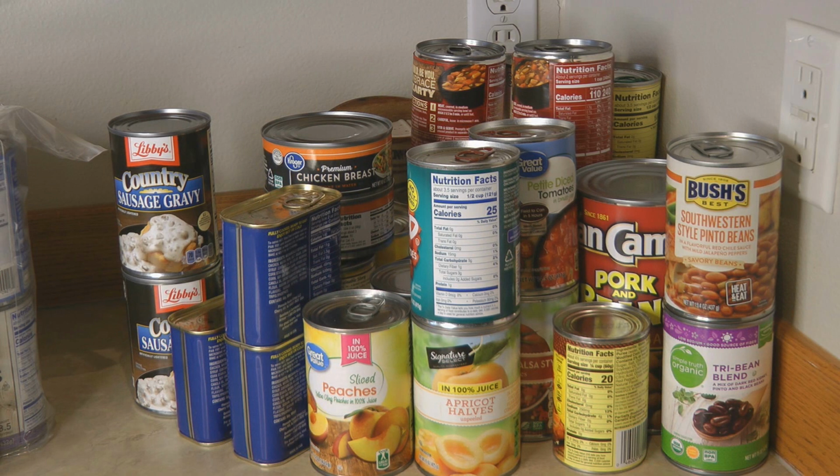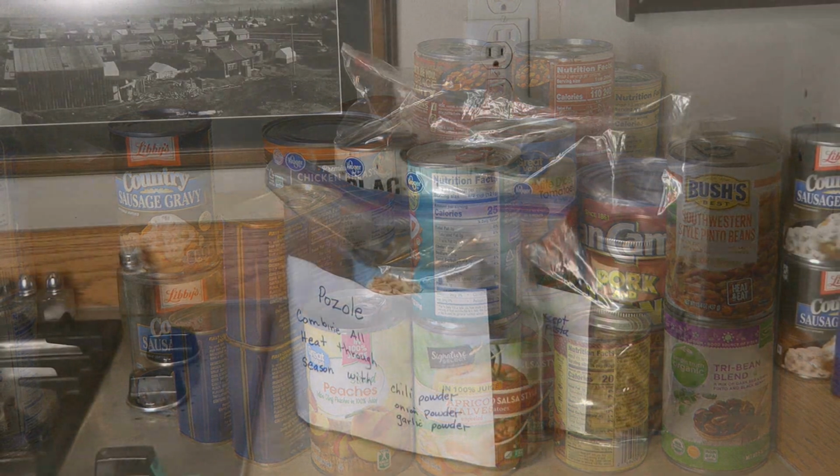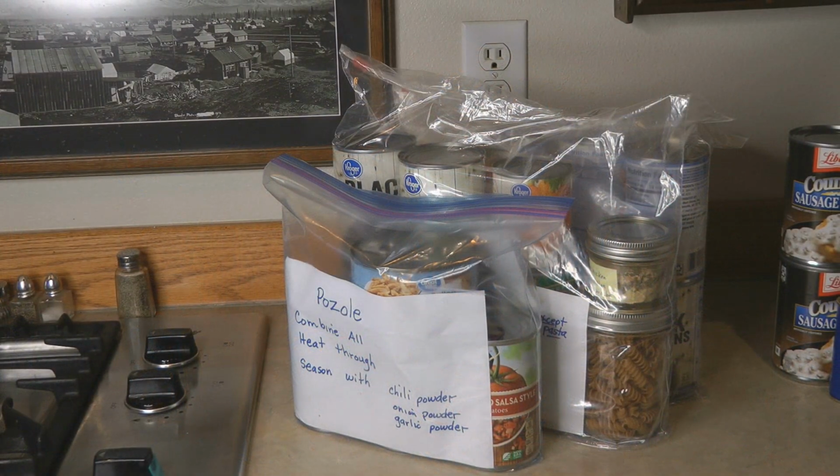I even organize part of my pantry into meals. Where can I get a meal? What can I have for dinner? If you're just looking at all the assorted foods in your pantry, that might not spark any imagination. So I like to put things together into shelf meals. Maybe you've seen a video where I take all of the canned foods that go together to make one meal, I put it in a Ziploc bag, and I set it in the pantry. Then when I want to make a meal, I can grab one of those bags, everything is together, and I can quickly make a meal.